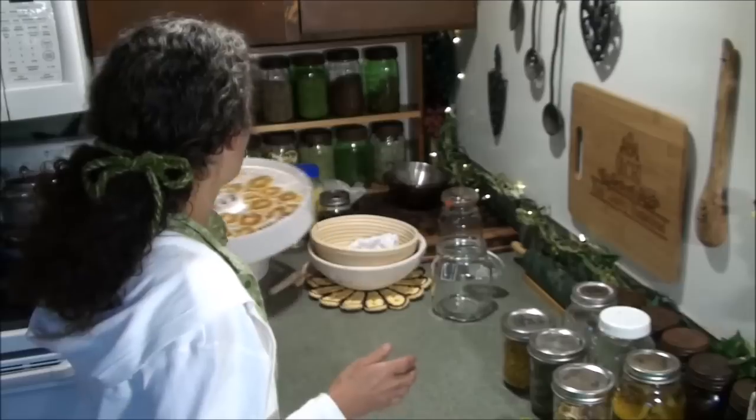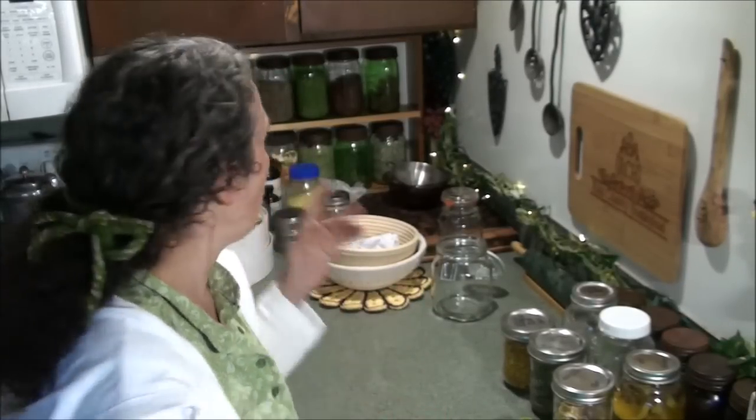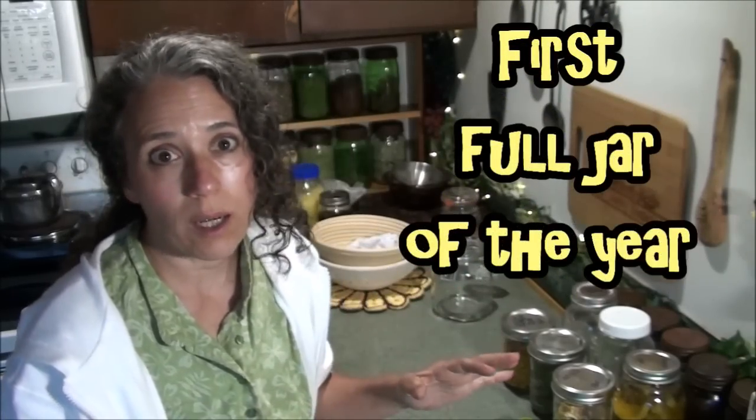You can toss them in teas. Really good if you're making a hot tea. Throw a slice of lemon in there if you're wanting something more citrusy, or these sliced oranges. Also really good for adding to your homemade cough, cold, and flu medicine, and I have a video on that right up here. So adding those orange and or lemon slices in there is a really good option for that.